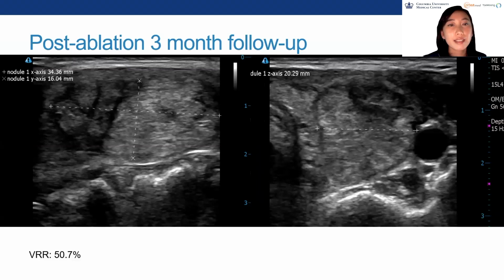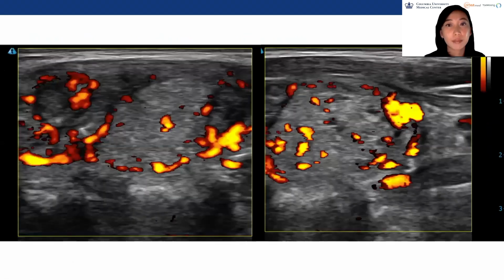At 3 months, this is what her nodule looked like. The superior portion that was nicely ablated continued to shrink, but we're starting to see a little bit more predominance of the solid inferior portion. Her volume reduction ratio at this time was 50.7%, so we were still happy with this. And I had kind of set for myself the 6-month mark to reassess for the re-ablation procedure.